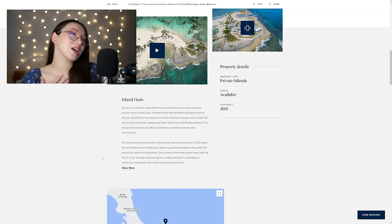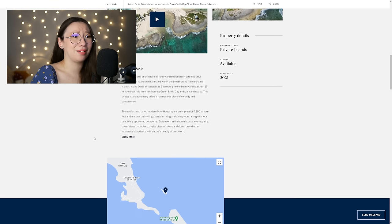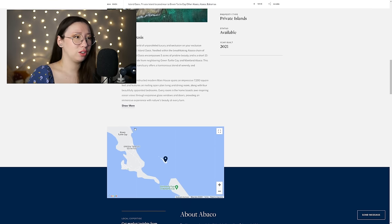Escape to a world of unparalleled luxury and seclusion. Well, yeah, it's on its own island. There's Green Turtle Key.